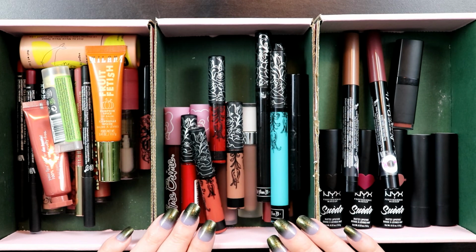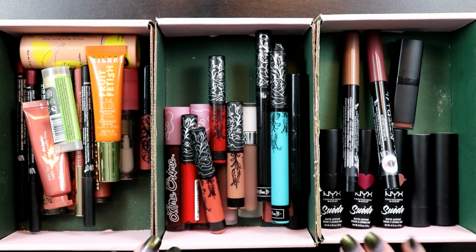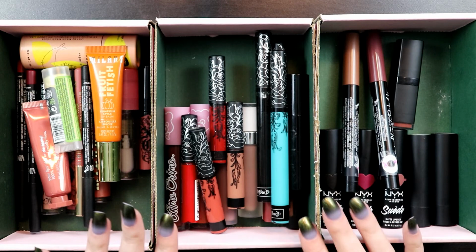That is it for the makeup portion of the declutter. Stick around for the skincare, and then I'm going to do a recap video after that.